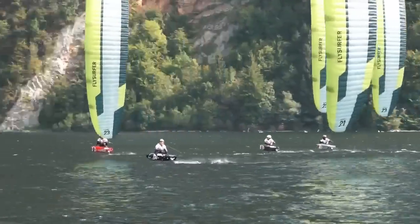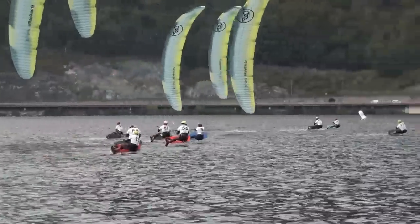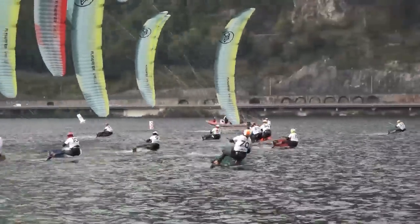So the fleet pretty happy with how things have worked out for day 1, and we look to see what Traunsee will bring for the coming days. See you tomorrow.